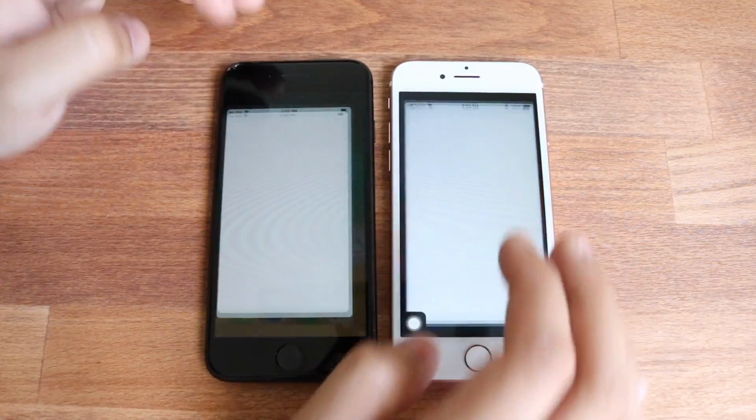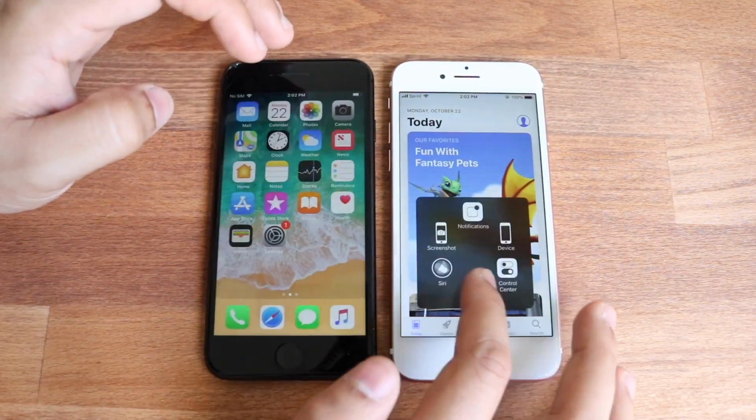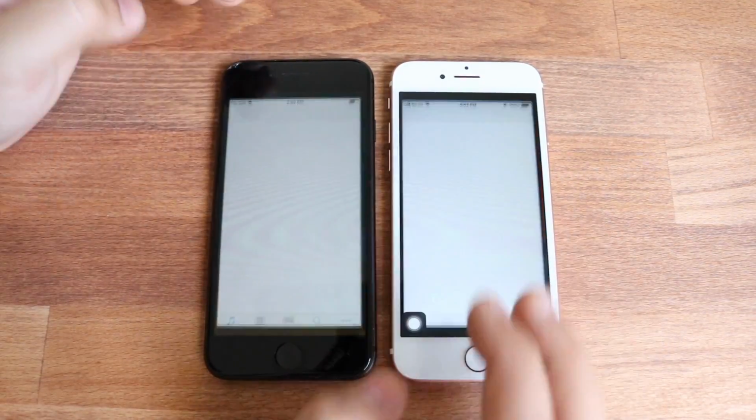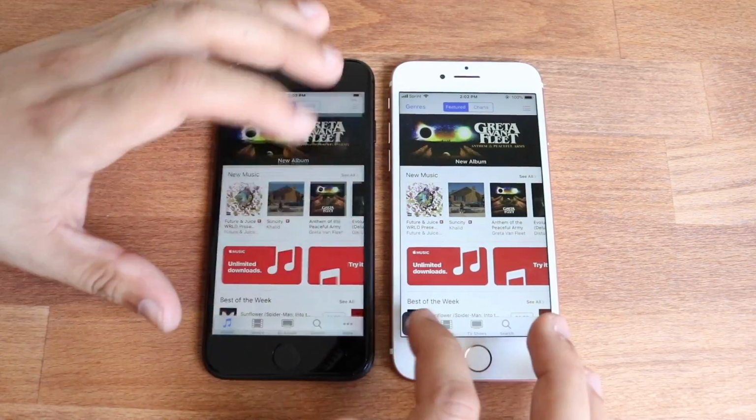And like I said, if I wasn't comparing them side by side, regular performance, opening apps, closing apps, multitasking, all that stuff is pretty much the same. If you're talking about gaming, I will probably give that edge to the iPhone 8 as well. But again, the iPhone 7 really isn't even that bad.